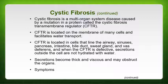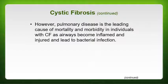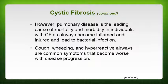Your symptoms with this include sinusitis, repeated sinus infections, a slow destruction of the pancreas, and intestinal obstruction. Now, while we look at this being a multi-system disorder, the pulmonary disease is going to be the leading cause of mortality and morbidity in individuals with this. As the airway secretions are no longer able to get hydrated, they become very thick and viscous. The airways become inflamed, and that leads to many bacterial infections. Coughing, wheezing, and hyperreactive airways are common symptoms that gradually become worse as the disease continues to progress.